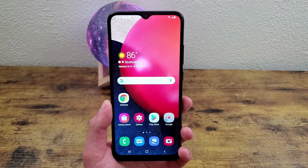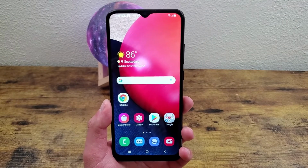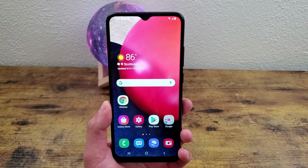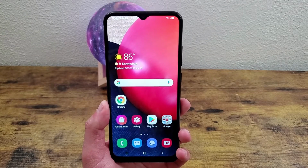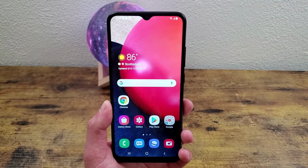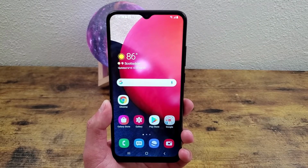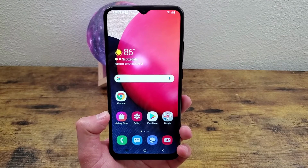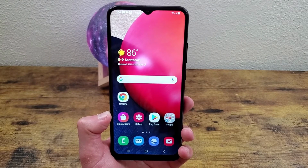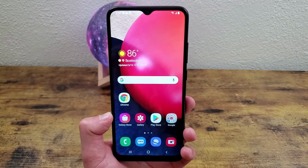The second reason to buy the Samsung Galaxy A02s in 2021 is the storage. This phone has 64 gigabytes of internal storage with microSD card expansion, so that is really a lot, especially for a phone in this price range. Typically around this price range, I've been seeing phones with only 32 gigabytes of internal storage, and that's really not enough in this day and age.